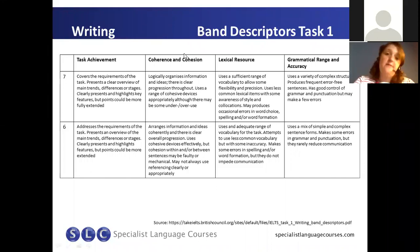If we compare this to band 7, your ideas are logically organized. There's clear progression, so it's very easy to follow the steps and follow the ideas. And you use a wider range of cohesive devices, so using a wider range of referencing phrases.